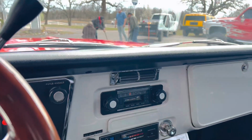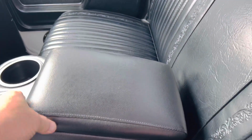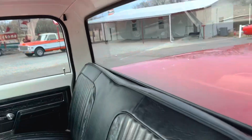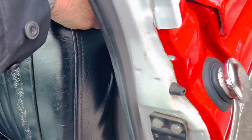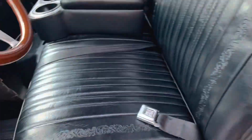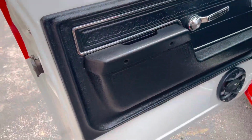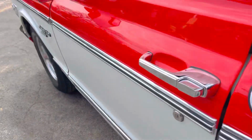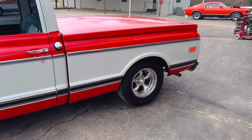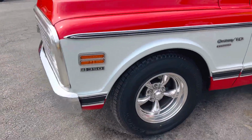It's got electric fans, AM, FM cassette. It's got a little console that's pretty decent. New interior, all new paint everywhere. That looks great. Doors shut excellent. And the LED lights really do shine. Look great.